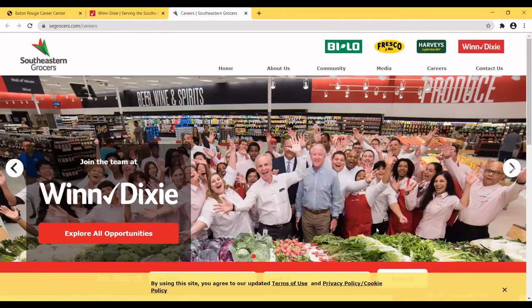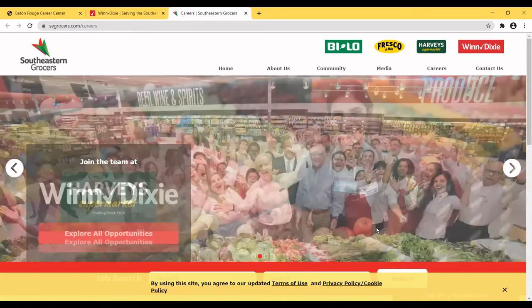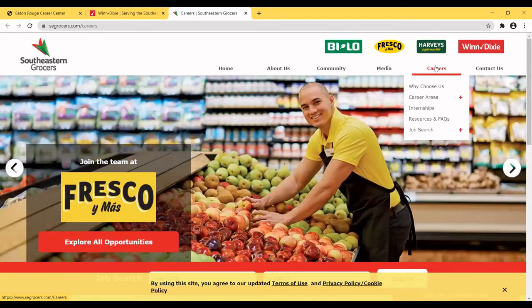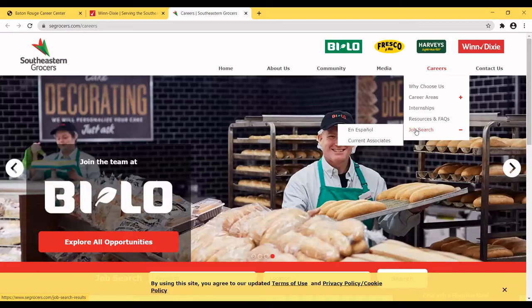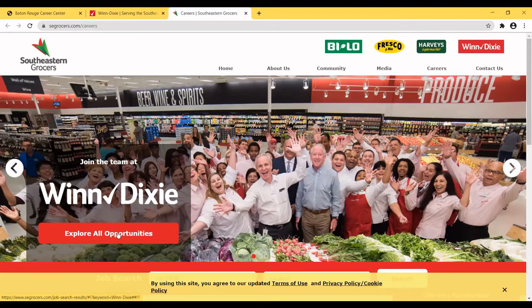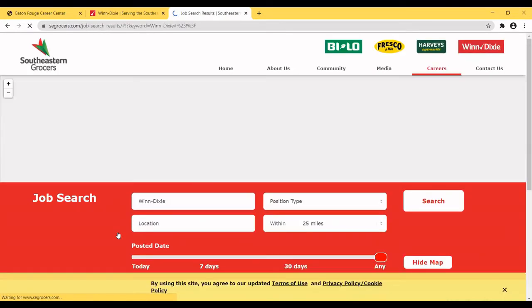Great. Wonderful. Now, we see there's a couple possibilities right up here. It says careers, why choose us, career areas, internships, resources, and FAQs, which means frequently asked questions, or job search. And it also gives an opportunity for those who speak Espanol, or for current associates if you want to move into another position. We're going to click on Explore All Opportunities. Great.